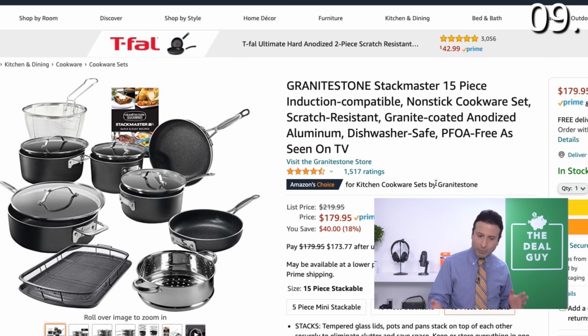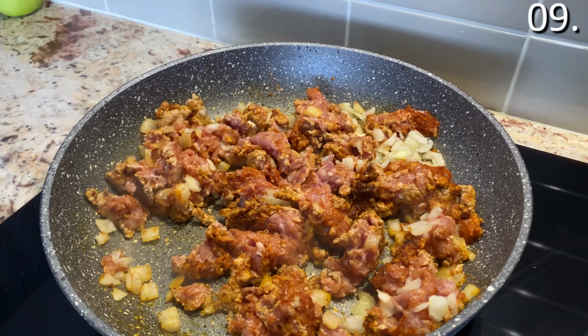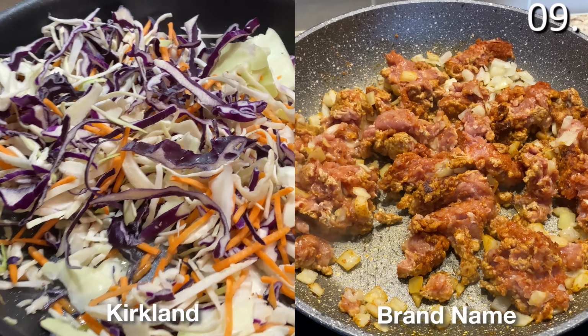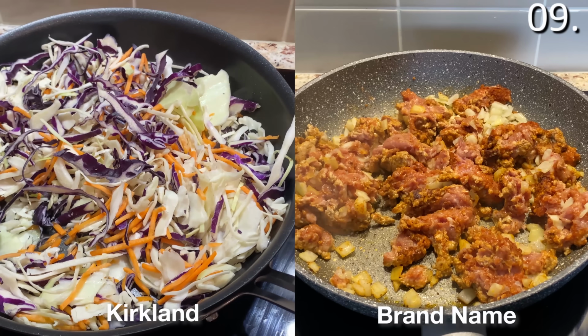Also at a comparable price when it's on sale on Amazon's Choice. What surprised me, whether it was the tacos I was comparing or the shrimp and veggies and stir fries and all the different things that I cooked in both cookware sets, well, the non-stick performance was nearly identical.